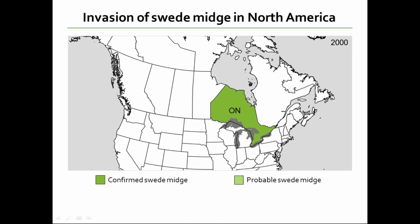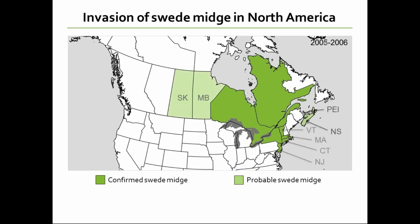By 2000, we knew it was in Ontario. In 2001, it was also identified in Quebec. From there, it spread into New York. And then 2005, 2006, it was found throughout several more eastern seaboard states, including Vermont, Massachusetts, Connecticut, and New Jersey. Then it was found throughout more provinces in Canada. It was identified in Prince Edward Island, Nova Scotia, Saskatchewan, and Manitoba.